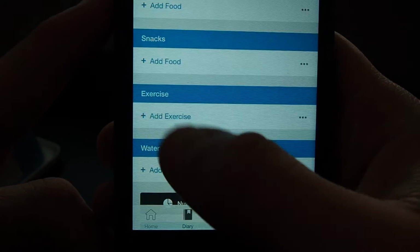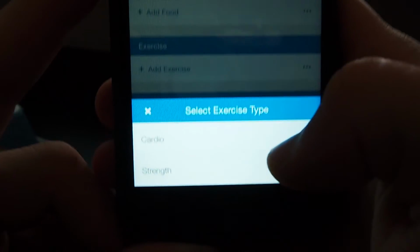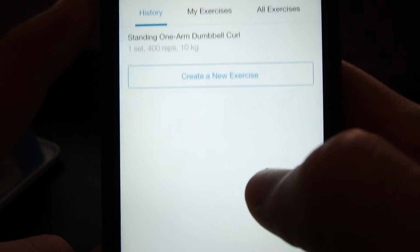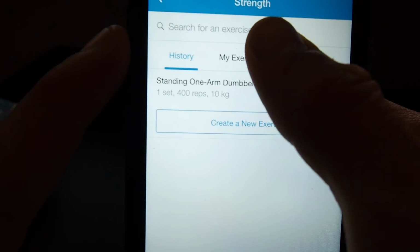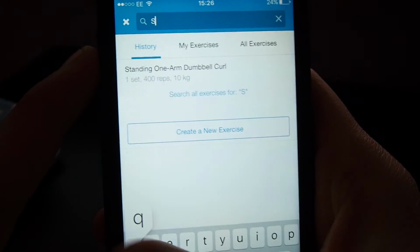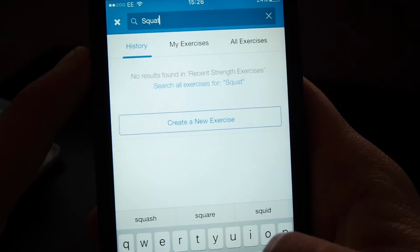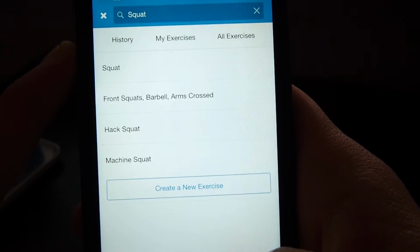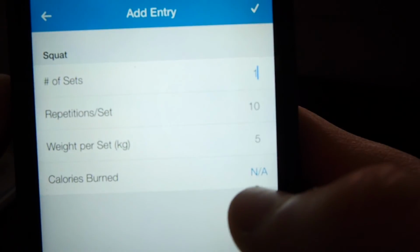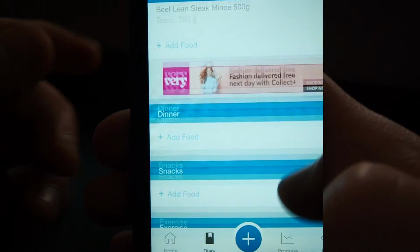So if you go to the plus again, click on exercise and select strength, it'll bring up another search menu. So if we go to the top and type in, for example, squat, it should be displayed below. So if we click on that, we can choose the number of sets that we've done, the repetitions, the weight per set, and it should give you the calories burnt.